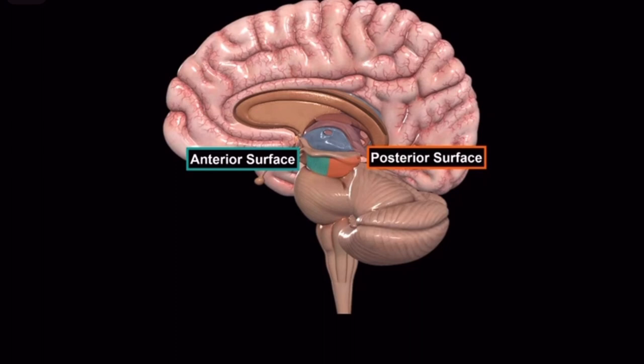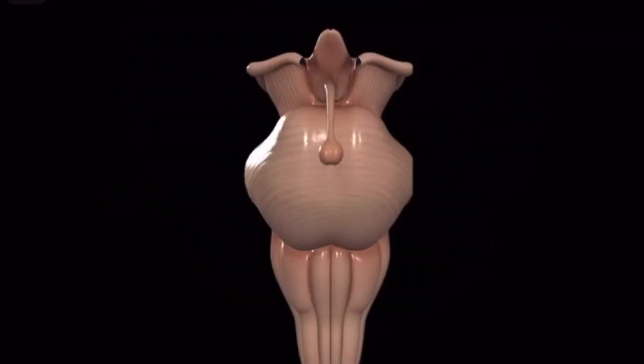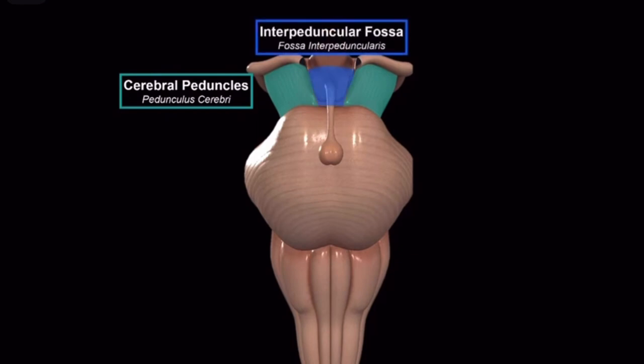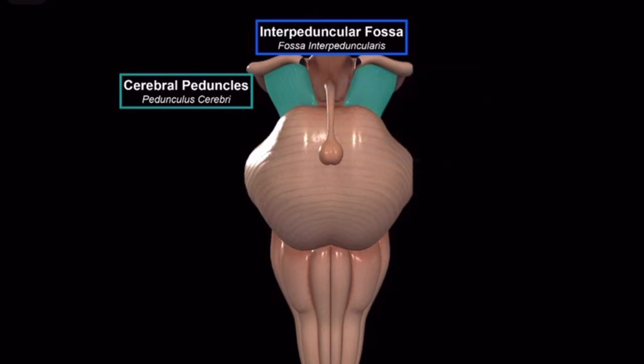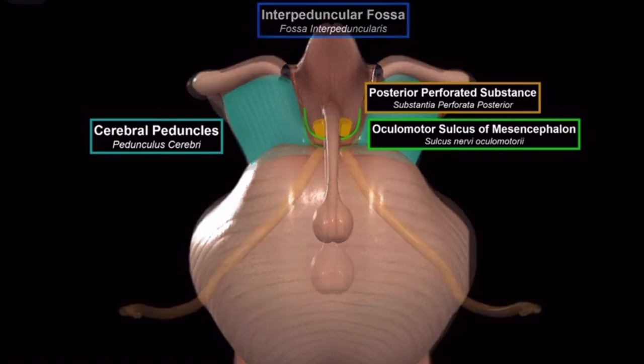The midbrain has two surfaces on the outside, the anterior and posterior surfaces. The anterior view of the midbrain. The cerebral peduncles cover the majority of the midbrain's anterior surface. These are two enormous peduncles that contain tracts coming from the cortex of the cerebrum and are in charge of voluntary body movement. The posterior perforated substance is a depression on the anterior surface of the midbrain that contains gray matter as well as small holes, allowing blood vessels to enter and exit.